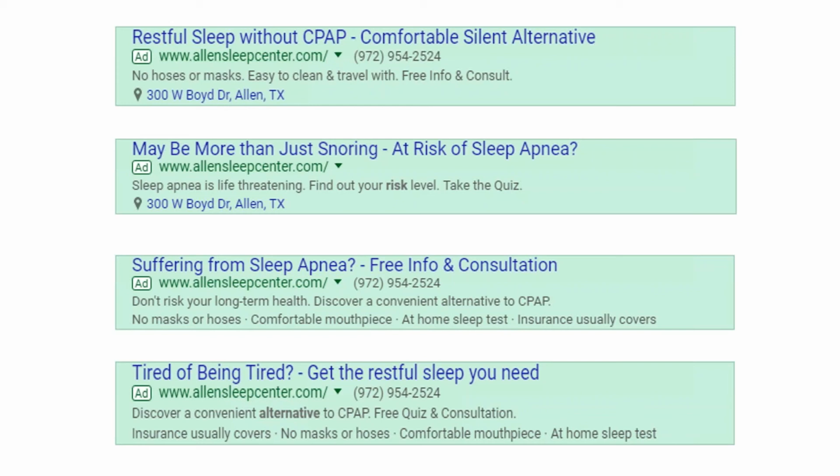These are some examples of search ads we've created, and you can see we hit it from three angles: alternative to CPAP, snoring, and then sleep apnea. Based on what they search, the different ads would show up. And getting back to the conversation going on in the patient's mind, "restful sleep without CPAP," "tired of being tired," that's speaking their language. Maybe somebody did a search regarding lack of energy, exhaustion, and you want your ad to be there joining that conversation.